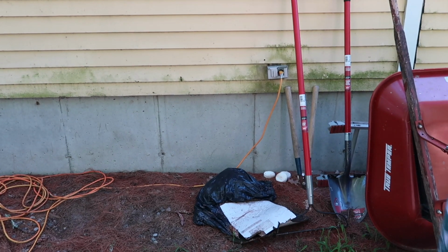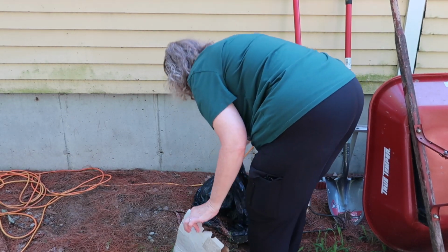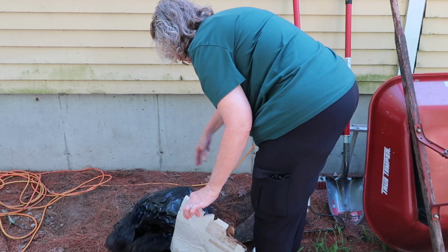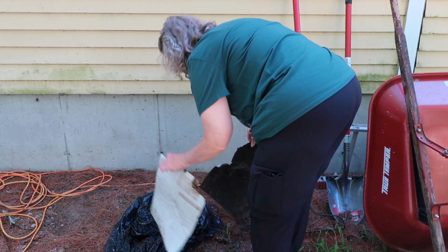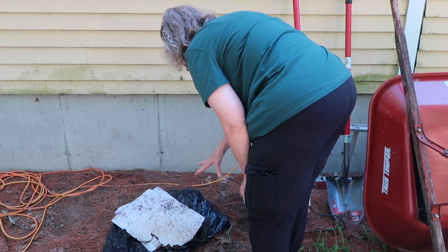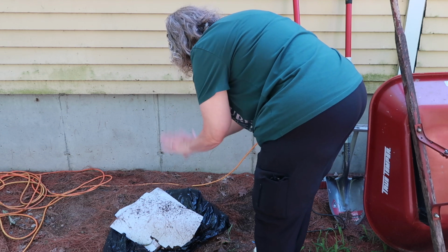I could choose to see what's in this bag. I could choose to add this piece of cardboard, but I'm not going to. Well, actually, it just does look like bags to soil, so I'm going to go get a trash bag to put this in.